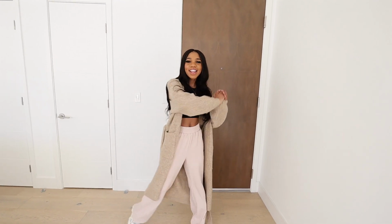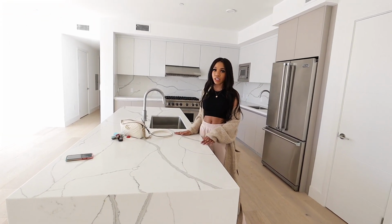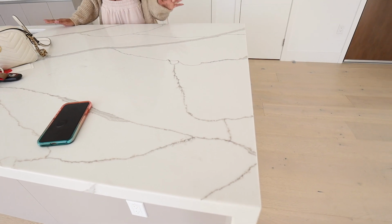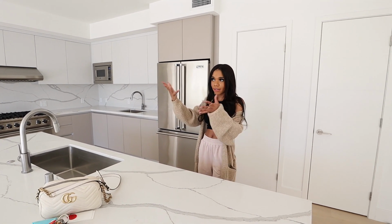All right, so this is my kitchen. I'm literally obsessed. I think the kitchen is definitely the main reason, or one of the main reasons, why I fell in love with this place, because of the marble countertops. It's literally so aesthetically pleasing, and also the lighting in this apartment is amazing. I have absolutely no lights turned on, just one window open, and it's insane.